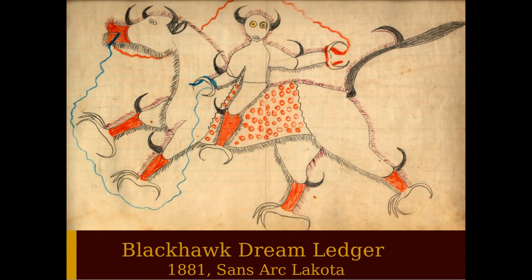Now, these are some of my favorite drawings. This is also by Black Hawk, a Sans Arc Lakota. It's a common Lakota horse and rider theme, but anything but the usual images of it. It's a dream or a vision of himself changed to a frightening buffalo-headed man-like spirit creature, riding a buffalo eagle, a flying buffalo-horned, eagle-taloned, horse-like creature, mounted by Black Hawk and transformed into a destroyer with mesmerizing yellow eyes and a small clenched sharp-toothed mouth.